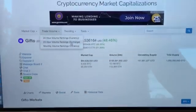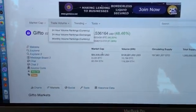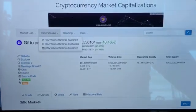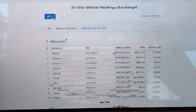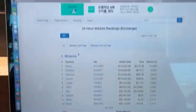When you're looking at the exchange volumes, I'm going to take a look right now to see where we're at. Let's see here. Do I need a VPN to get into some of these exchanges? Is CyberGhost any good? There's several VPN services. I'm going to probably do something on that at one point, and go a little bit more in depth into that.